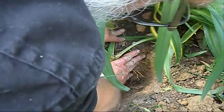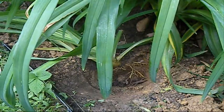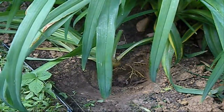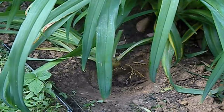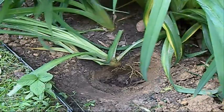Now this plant, its roots are approximately 4 inches down there. They go down to about 6 or 8 inches. But we will explore a little bit further and see if we can find any of the rhizomes.